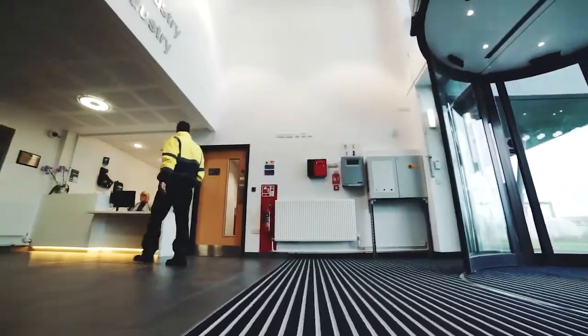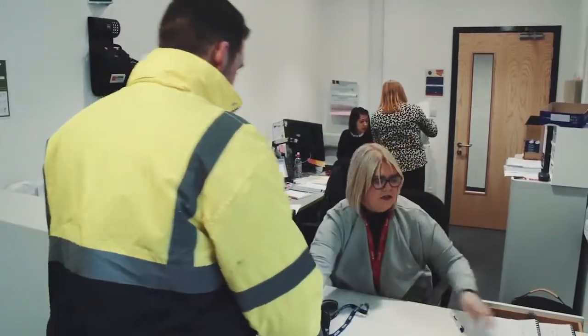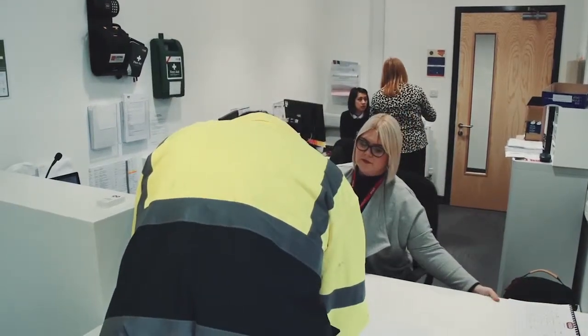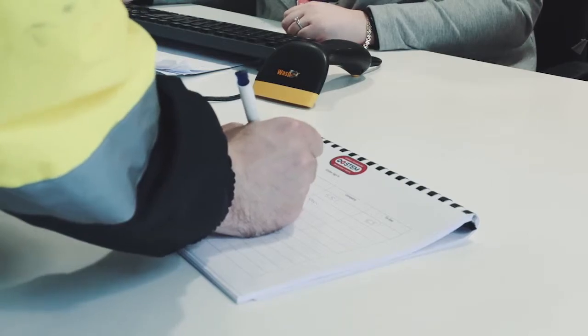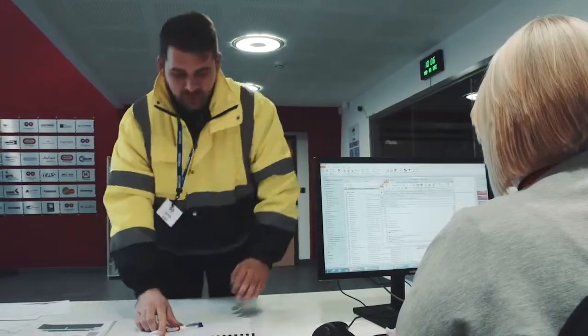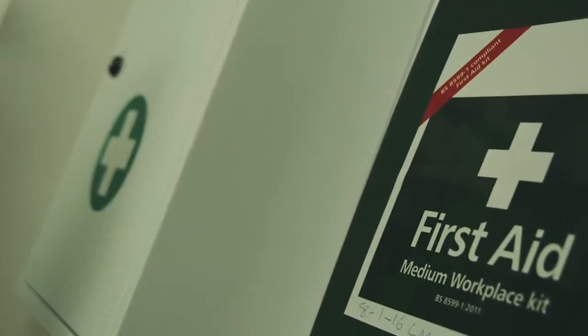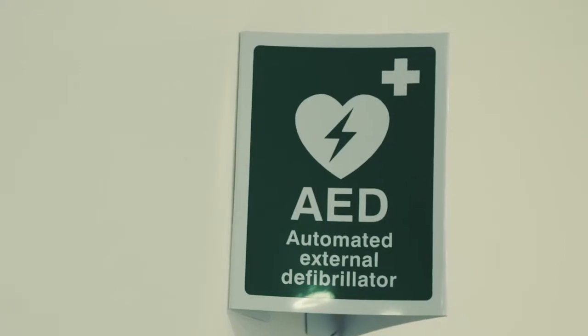For your safety and security, you will be issued an access card. These will be issued once you have completed your induction and signed in. Guidance on how you receive these cards will be given to you after the induction at reception. You'll be given access to the areas you need to be able to work in. Familiarise yourself with the location of the first aid room, first aid kits and automated external defibrillators, known as AEDs.